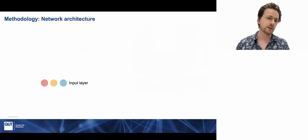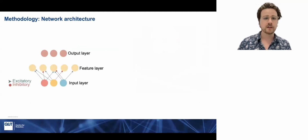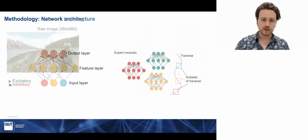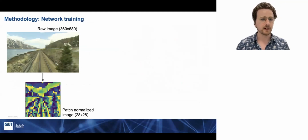Our network's architecture is composed of 3 layers: the input layer aligned with the image dimensions, sparsely connected to a feature layer, and a fully connected output layer where each neuron signifies a unique place. To improve both scalability and precision, we partitioned our network into expert modules, each responsible for non-overlapping sections of traversal datasets. Demonstrating the training regime, we first take raw input images, reduce the dimensionality, and patch normalize the pixel intensity to help keep our system lightweight.